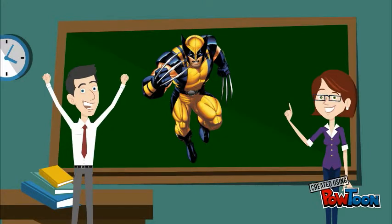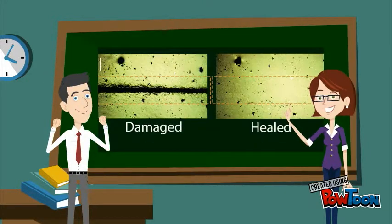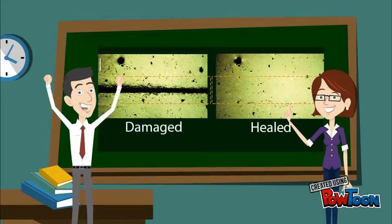Inspired by Wolverine, in the early 2000s, scientists began developing methods to create polymers which, like human skin, can self-heal if damaged, and can return to the original level of functionality using only the resources initially available to them. This creates safer and longer-lasting products.